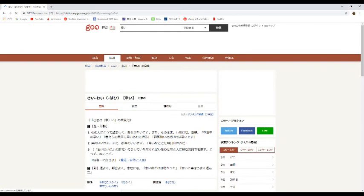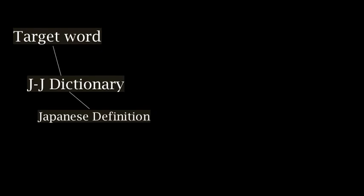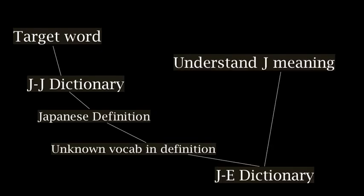A method I came across through Matt vs. Japan's channel was to search a word in the monolingual dictionary, and then the vocab you are unfamiliar with in the definition you can search in the bilingual dictionary. Remember, as long as you're immersing yourself in Japanese media made for Japanese people, you're subconsciously acquiring it.